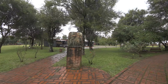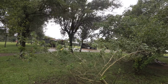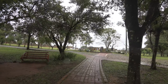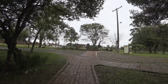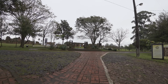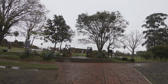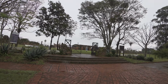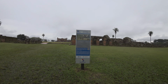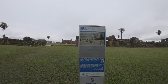And some local artisan crafts. Maybe on the way back I'll stop there, but let's go to the main entrance first. And by the way, this is a UNESCO World Heritage Site. Maybe there will be something more in English once I get through the gate here. Yeah, here it says that it's a UNESCO World Heritage Site, and that's the only thing in English.